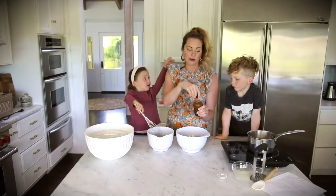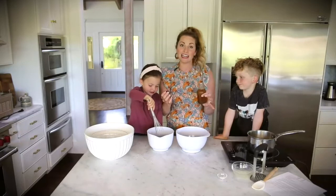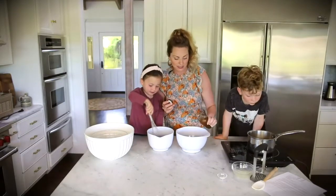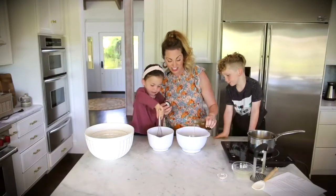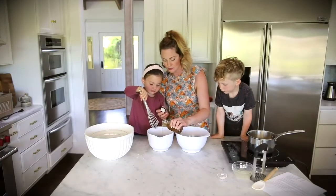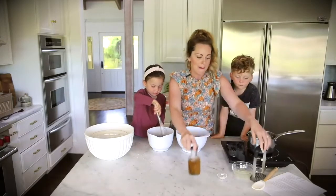To the strawberries, we're going to add, hold on please, a total of 1/4 cup of honey simple syrup. You can see the recipe on my blog. I'm actually using a vanilla honey simple syrup today that I made. It has fresh vanilla beans in it, and it's absolutely delicious. All right, and then what I need you guys to do is go to town, mashing them up.